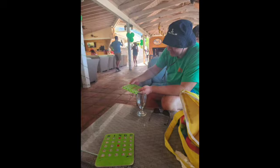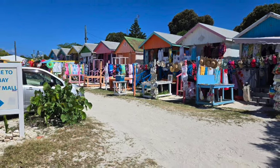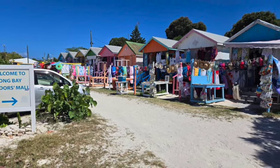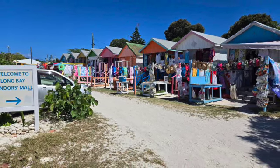Trying to win at an afternoon game of bingo. If you don't want to leave the resort, they have these shops right next door that you can walk to. The prices are a little high though, just as a fair warning.